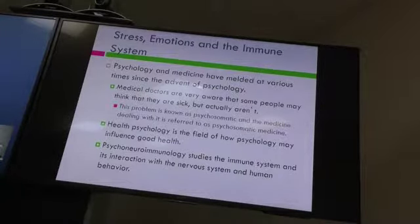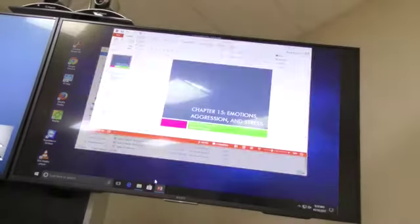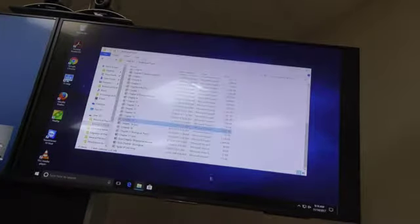As I have told you before, I was in medicine for 30 years, so I have a lot of backstories and whatnot. I've seen a lot of stuff. I've seen some amazing things, and I've seen some horrible things, and that has to do with health psychology. Psychoneuroimmunology studies the immune system and its interaction with the nervous system and human behavior. So psychoneuroimmunology is also an area that I've studied, a fascinating topic. Of course, I dealt with this for an extended length of time as a laboratory technician.